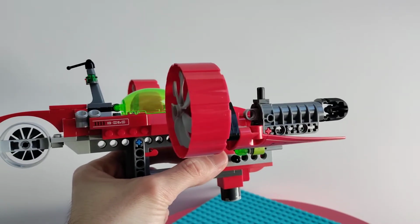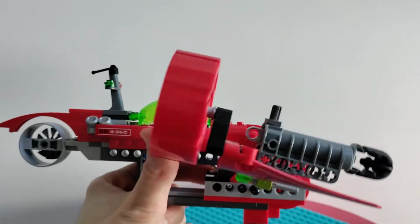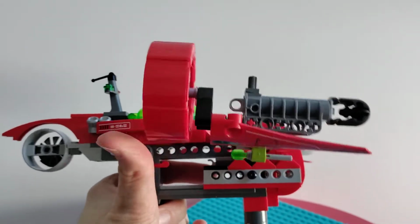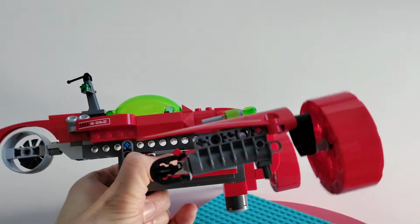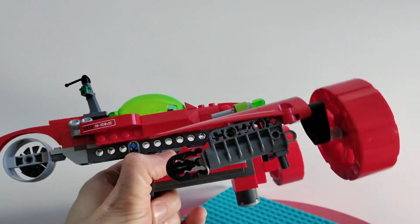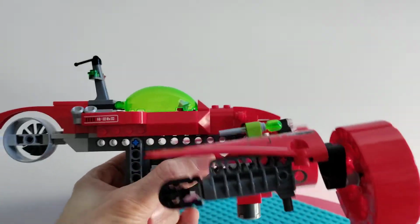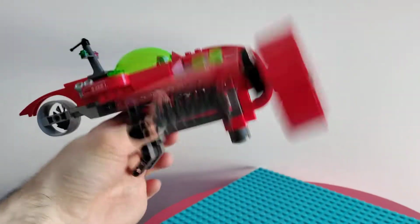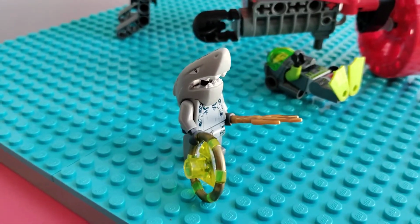Sometimes, not often, but sometimes, if you do it quite quickly, the detail engine here, the wheel, is going to come off. But it didn't happen too much with me. I've seen people complaining about this in some videos, so watch out for that. It might happen to you. Other than that, we've got a shark minifig right there.